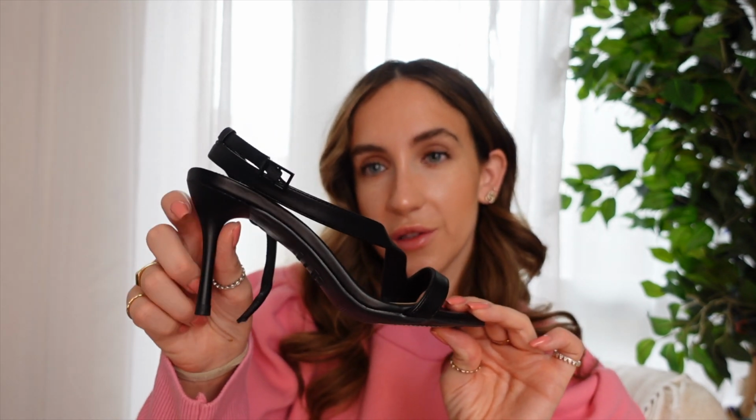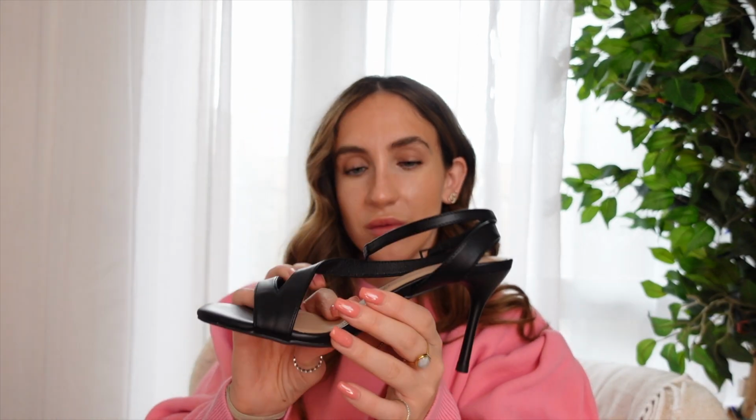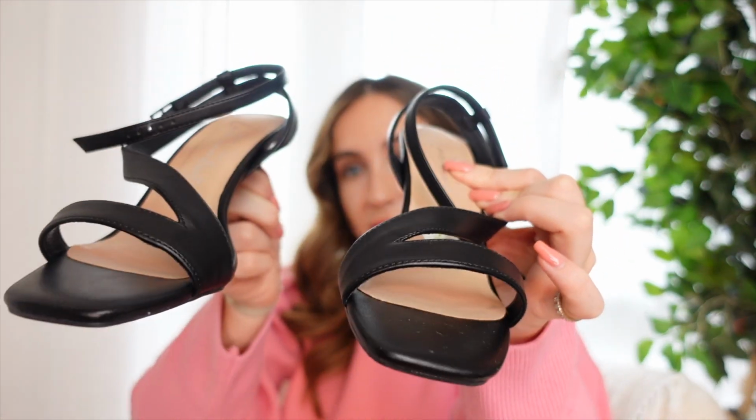I wouldn't necessarily wear these for brunch. I would like to wear a thicker heel when it comes to daytime heels. They are really nice, they feel really sturdy, and just like a classic piece of footwear. And they're apparently vegan as well, which is really cool. I didn't realize that when I picked them up, but shout out to the Vegan Society.